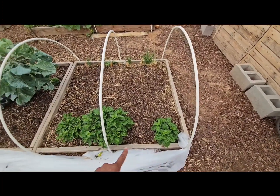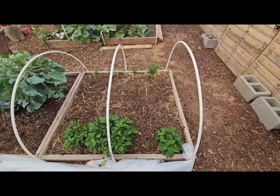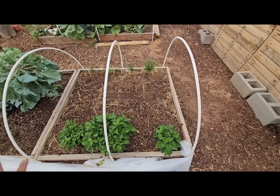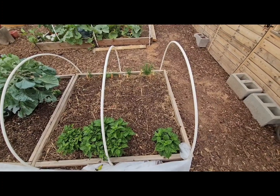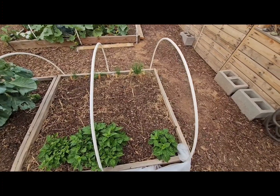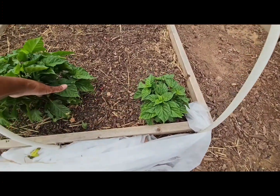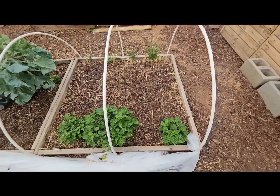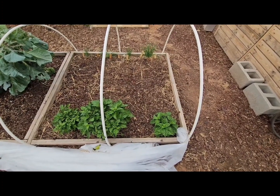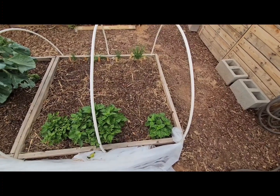So in this bed we have these peppers that are doing so well. As soon as the heat died down and we stopped having triple digits and high 90s, everything just started to do so much better. No flowers on it yet, but hopefully. And I am not even sure what these peppers are anymore. Nope, no labels or anything. I know it's a hot pepper, but I need to watch older videos to see what the name of these peppers are.